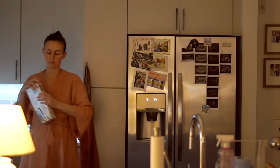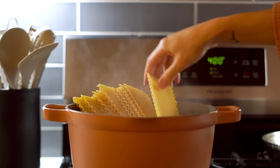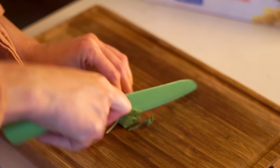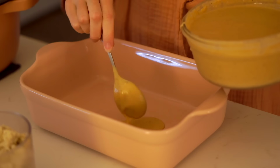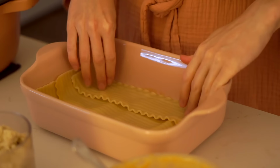On this night, I decided to make a pumpkin lasagna. So I started by cooking some lasagna noodles, and I also had a batch of my pumpkin pasta sauce on hand because I've been doing a lot of recipe testing for my pumpkin pasta bake, and I had a whole batch of the sauce that I had tested that needed to get used up. So I decided to turn that into a lasagna. I'll put the pumpkin pasta bake recipe down below if you are curious, but I just went ahead and layered the sauce with the noodles.